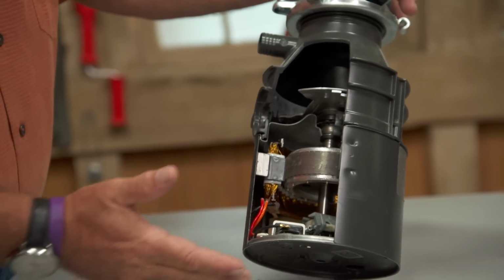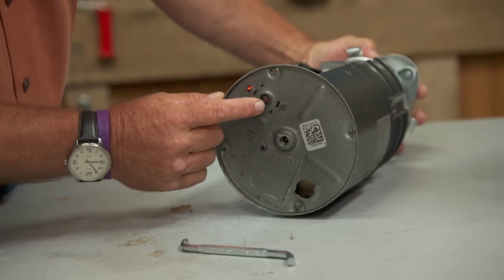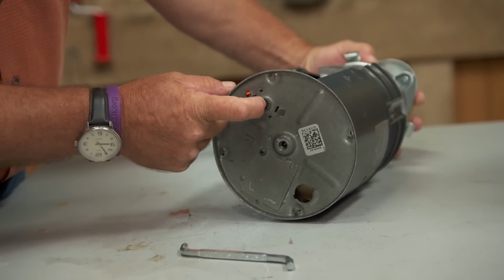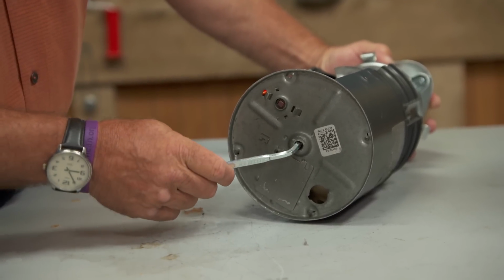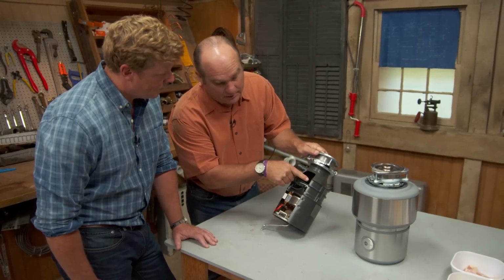Now, there's some safety features down below it that many people don't know about. Right here is a reset button. If the motor ever overheated, this button would trip and you'd have to push it in, and that sometimes will do it. Many of them also come with a wrench, and that's designed to go right here and then turn to try to clear any stoppage or jam that's up here at the top.